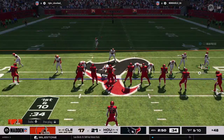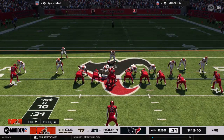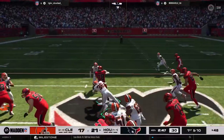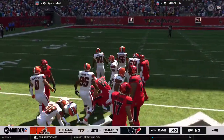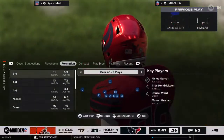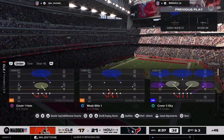The Texans set up nicely as they come up to the line. 1st and 10. Here we go. A give to Mixon up the middle. And hopefully a bit of a wake-up for their ground game. It's a solid pickup there on the play. It's a solid 7-yard pickup on 1st down. Now they're going to have 2nd and 3.